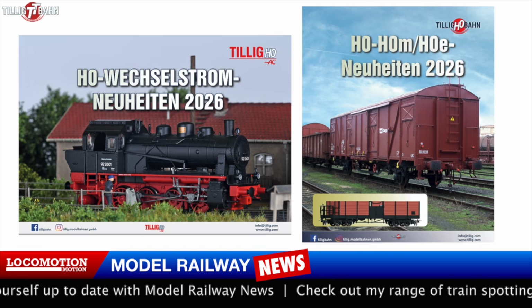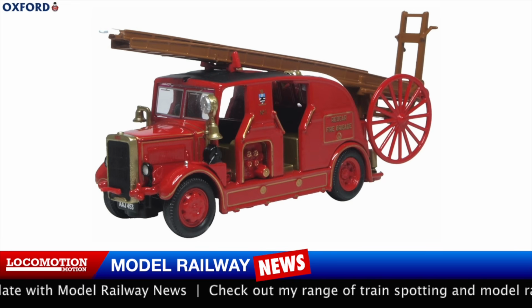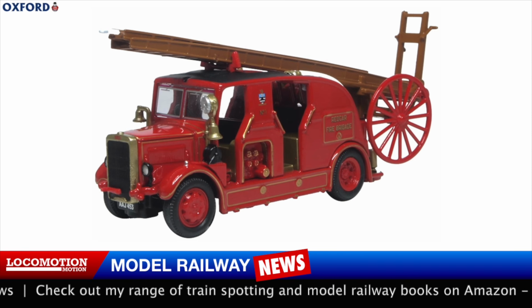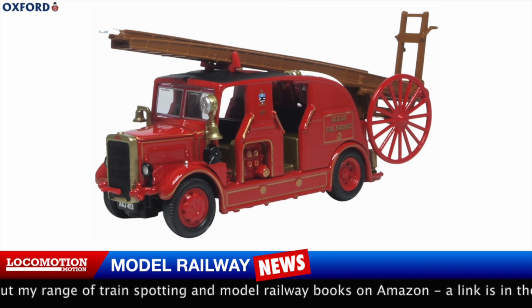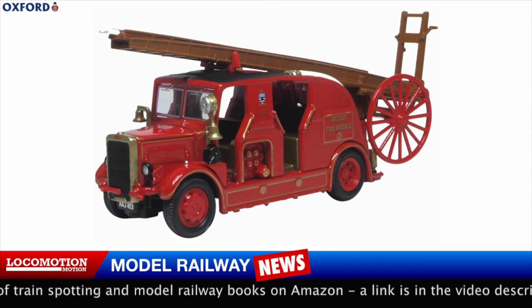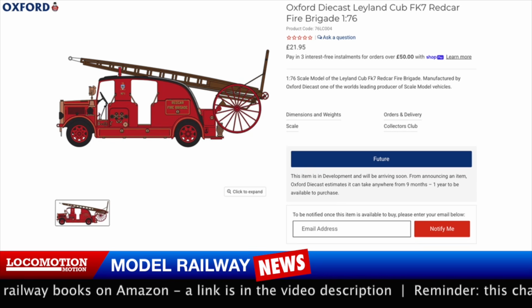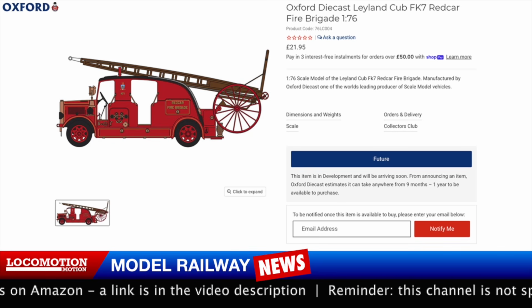Another new model from Oxford Diecast, and here we see a pre-production sample of it. A Leyland Cub FK7 in Redcar Fire Brigade livery, coming in Q2 2026 and priced at £21.95 in 1:76 scale. You can register your interest in buying one on their website just now.